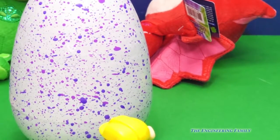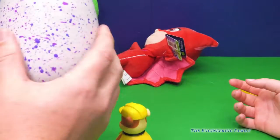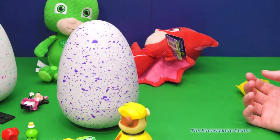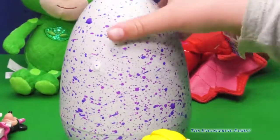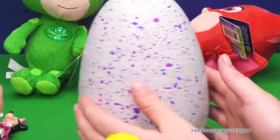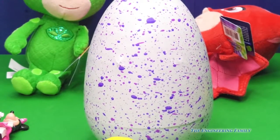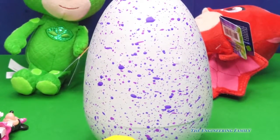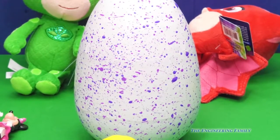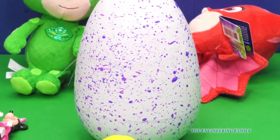Whoa! Well, it's not hatching anymore! Maybe we... Alright. Is it going to hatch more? Whoa! There it goes right there! More hatching! There it is! Whoa, look! It's got another spot right there! People at home, do you see it? Wow! Another one right there! Whoa, Assistant! Are you excited? Yes! Your Hatchimal is starting to hatch!